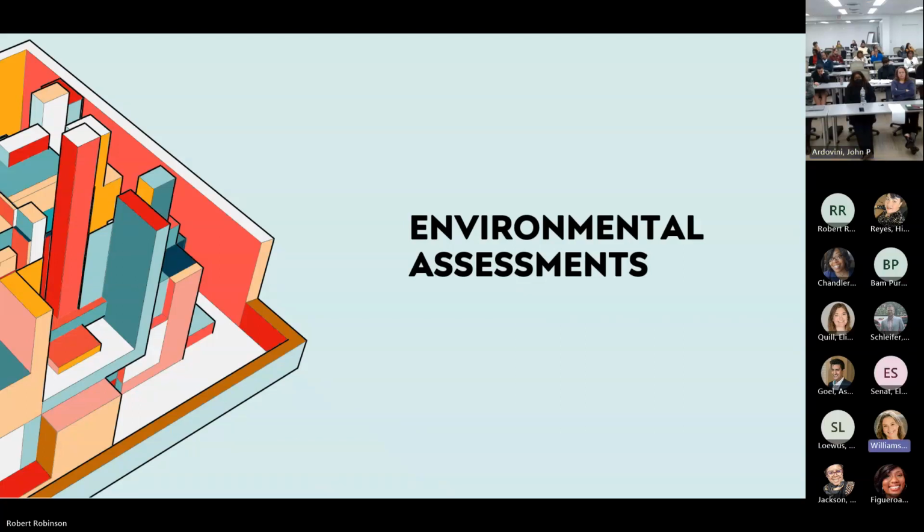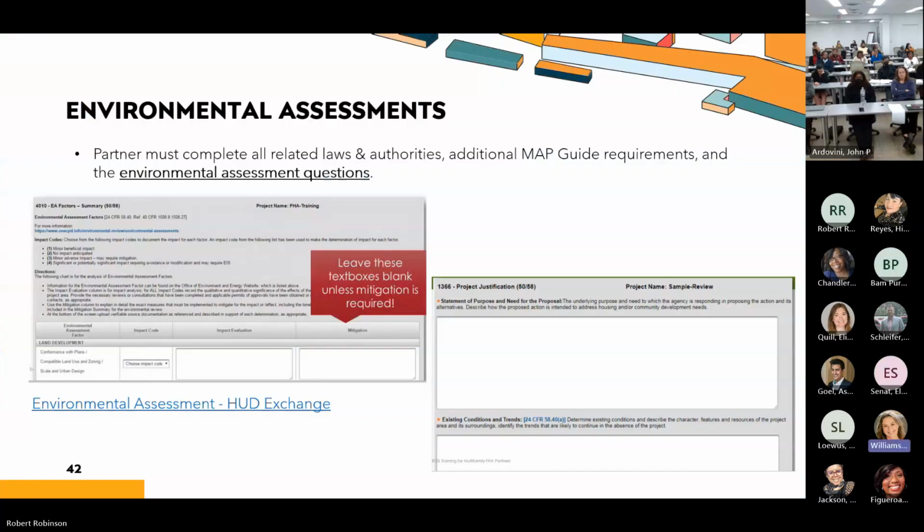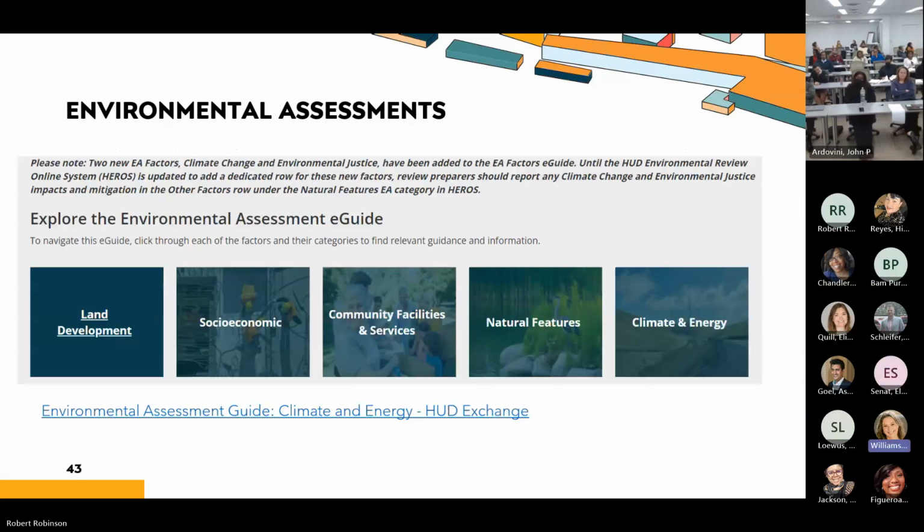All right, environmental assessments. When you open up HEROES, you're going to see another section that you won't see in an assessed review. And these are all really looking at the community space. It's really trying to go a little deeper to see how this project affects the broader community through I think there's like 4 or 5 different sections. So you can go to the next screen.